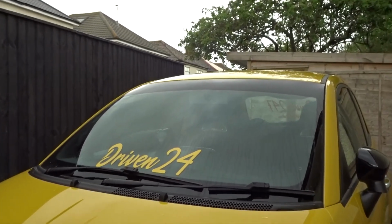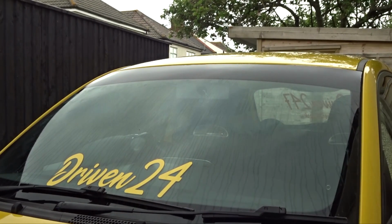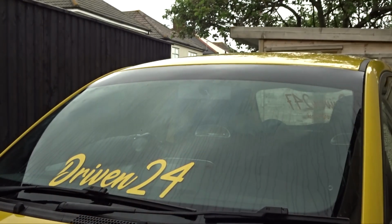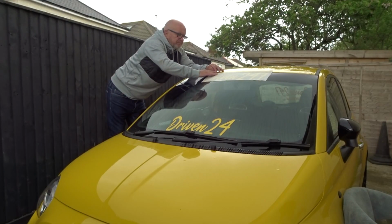So we've managed to stick the Sunstrip on before it rains, I think. So I'm just going to stick one of those stickers up there and we'll just see what it looks like, I think, once it's done. Right, do you think it's stuck?